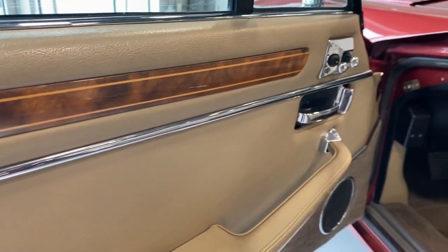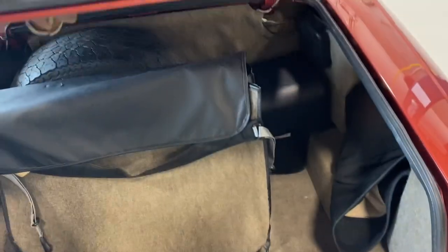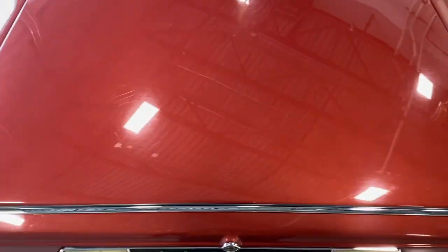The armrest looks good, and the wood looks good. For the trunk closure, it closes really nicely. You don't need a lot of effort on these.